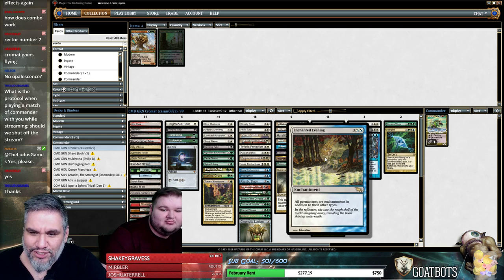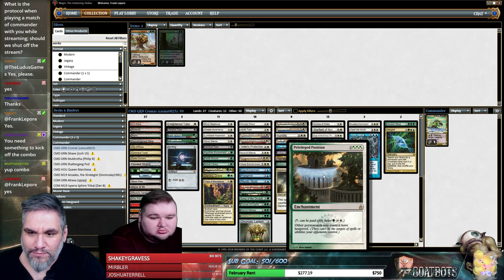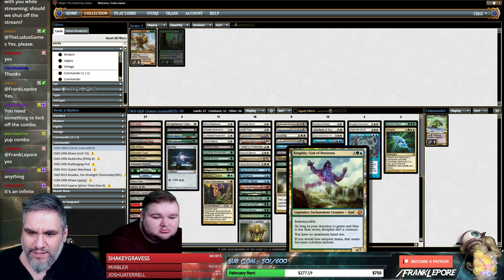All permanents are enchantments in addition to their other types. That's good. Keranos, obviously good. Mirari's Wake, great. Privileged Position. Other permanents you control have Hexproof. Kruphix, your boy.